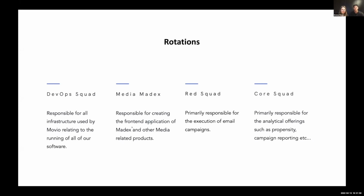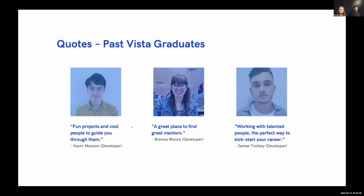There we go. Cool. So we got some quotes from past Vista graduates, including yours truly. Kevin and James on the left and the right were in the year after me, and I was proud to be Kevin's buddy, so he's no longer a grad. There is a common theme here about working with great people and great mentorship. So obviously, since I was Kevin's mentor, he's talking about me.